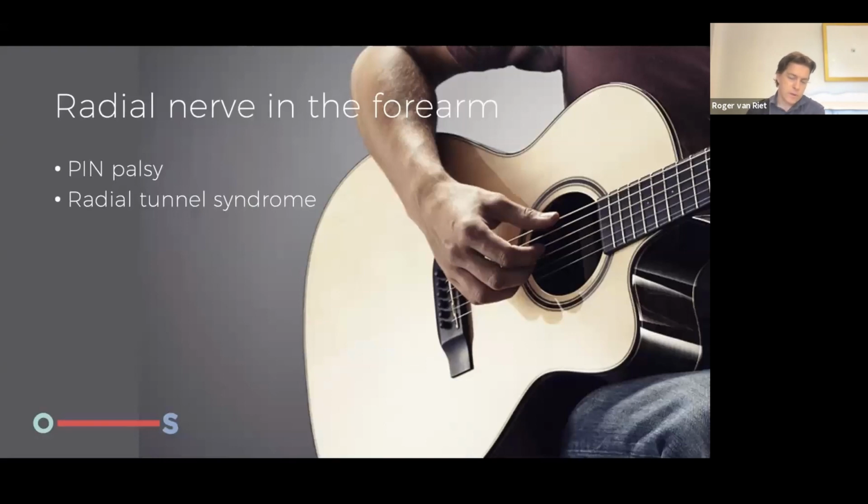And usually, well, it's extremely rare to have problems with the superficial branch, unless, of course, you have a radial nerve palsy before it splits into two. But an isolated superficial branch injury is very uncommon. Could happen with sharp injury, but usually we don't see that.